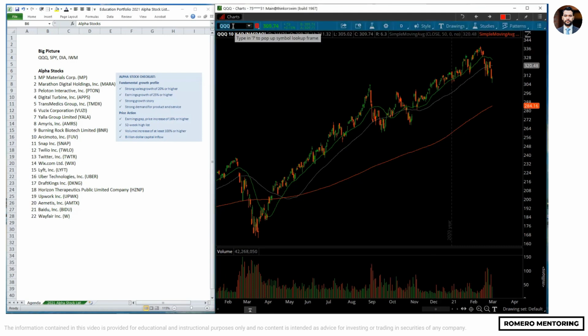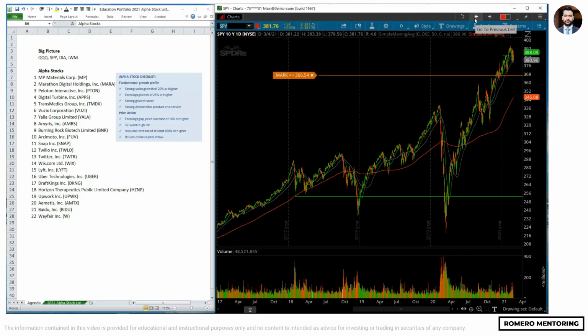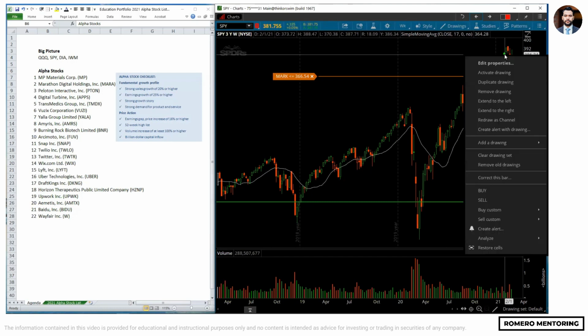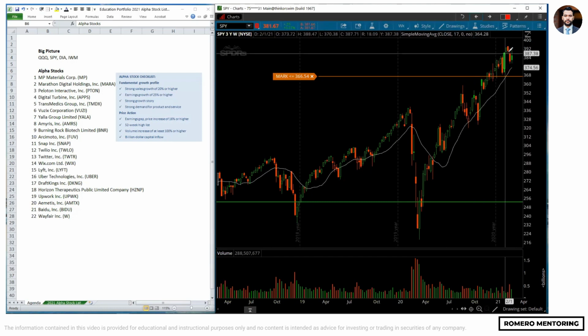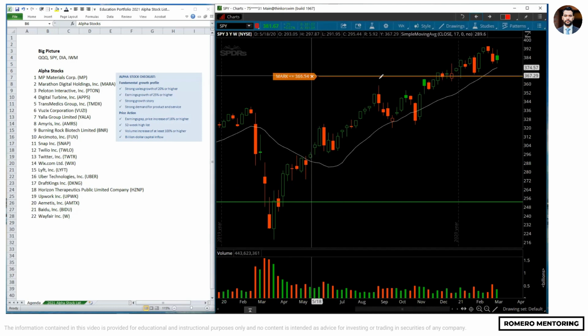Now let's change to the SPY, the S&P 500. Let's first look at the weekly, which is a lot more clear. And you can see that we are still hanging up here at around all-time highs. But here's the heads up. Here's the clues. And notice that I have an alert in the event that the SPY hits that area.